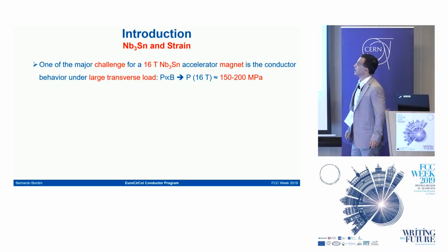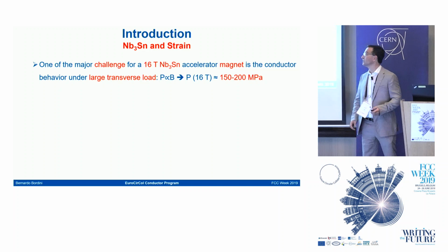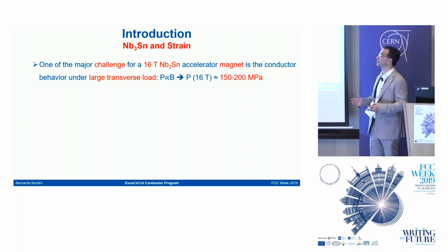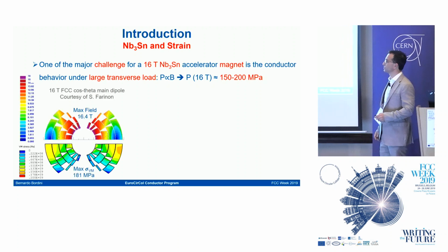One of the major challenges for a 16 Tesla niobium-tin accelerator magnet is the conductor behavior under large transverse loads. Indeed, for an optimized magnet, the pressure on the conductor is proportional to the magnetic field. So for a 16 Tesla magnet, essentially we are talking about a pressure in the range between 150 and 200 megapascal. This sketch shows a cross-section of a cos theta 16 Tesla magnet for the FCC.